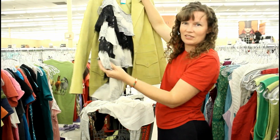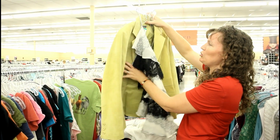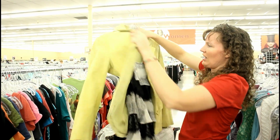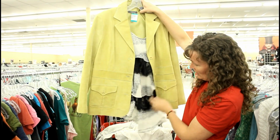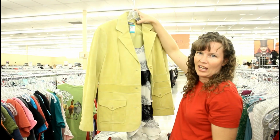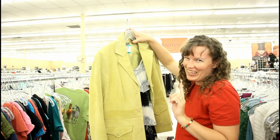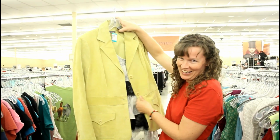Okay, so remember this dress I showed you? I thought it was so cool to put it underneath this. I have a black shirt. Maybe we can find something like a black skirt or something to put underneath that, and we'll try it. This is a size 0, which is not me, so it may not even fit. This may be the last time you see that.